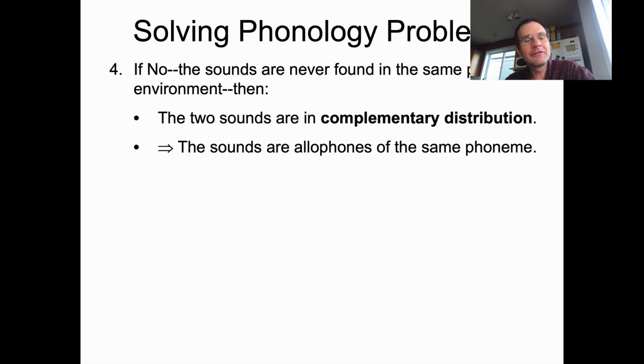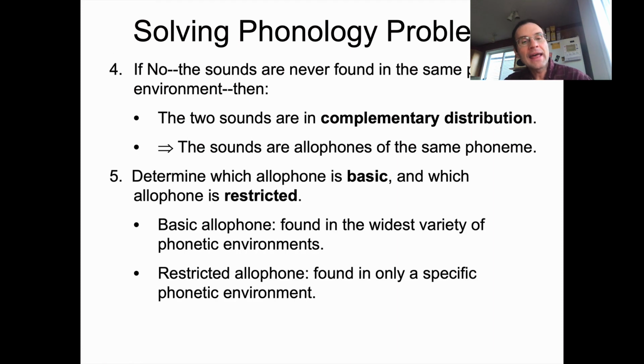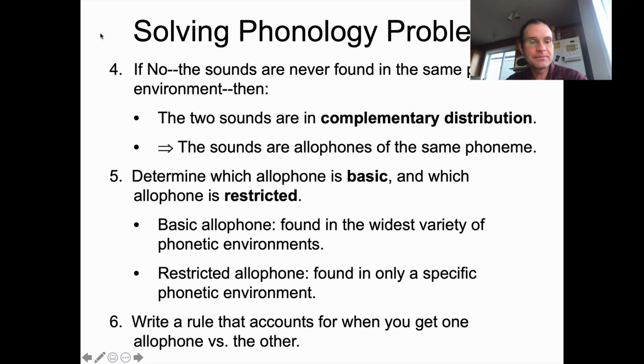Usually, like I said before, the fun part is where you get sounds that are never in the same phonetic environment in a language. That means that they're in complementary distribution, and that means that they are allophones of the same phoneme, or at least generally speaking, that's what you can assume on the basis of that distribution. If that happens, you need to determine which allophone is the basic one and which is the restricted allophone. The basic allophone is the one found in the widest variety of phonetic environments, and the restricted allophone is the one found only in a specific phonetic environment or a smaller set of phonetic environments.